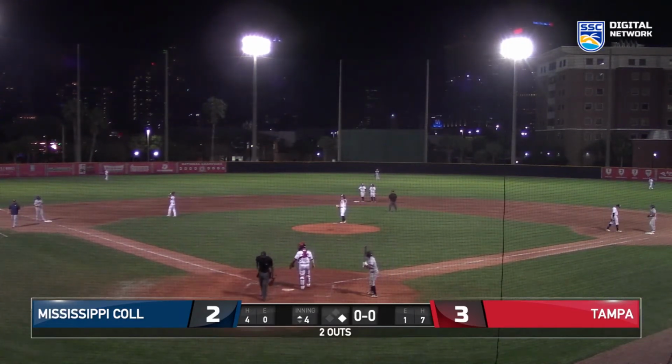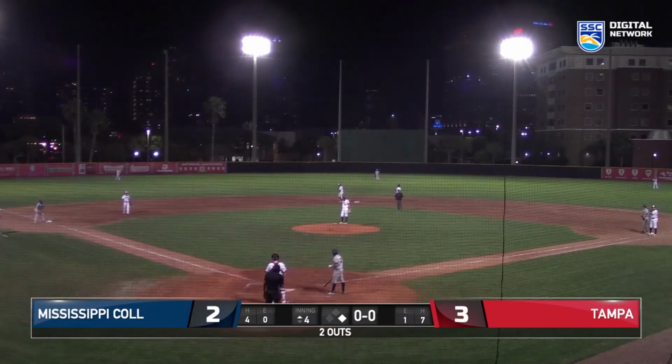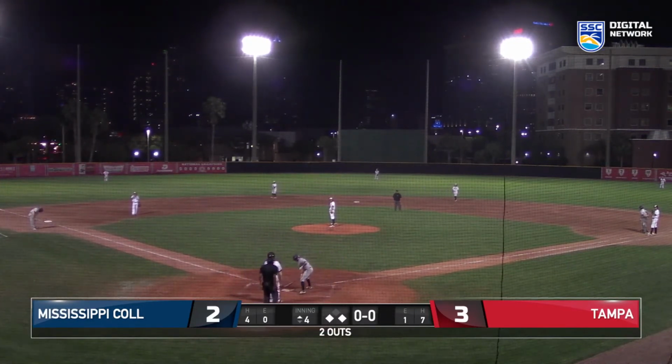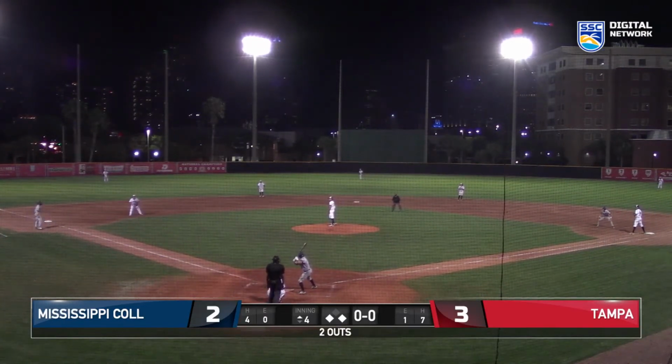So runners on the corners now. Tying run, 90 feet away. Tough one there for Ross. Was a ground ball. Just Winkelmeyer was playing closer to the bag, so it was a tough play. But what did he do? He walked the leadoff hitter. He walked the leadoff hitter, yeah.